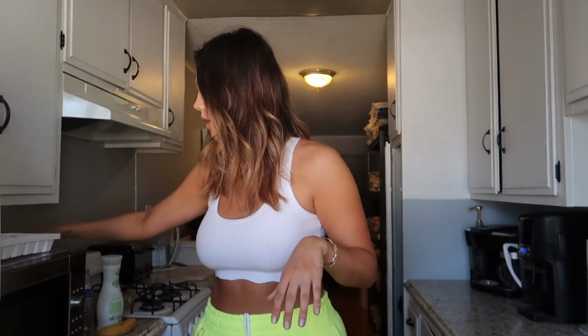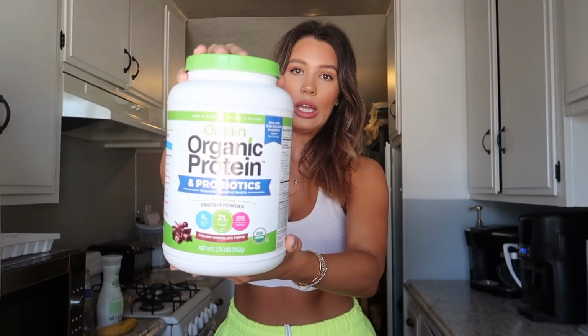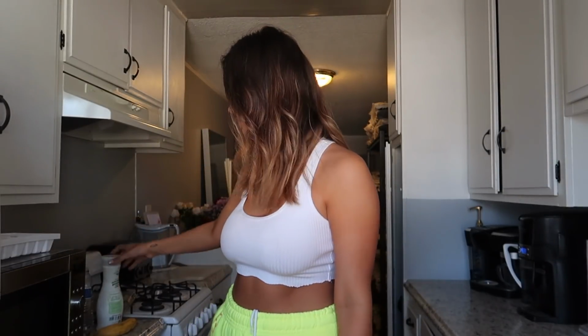I put a couple ice cubes. I'm really about probiotics lately, guys. I take these probiotics, I'll show you them after. They're by the brand Nova. KGMTL recommended them to her followers. And then I use this protein. It's the organic protein with probiotics, in the flavor creamy chocolate fudge, and it's a plant-based protein.